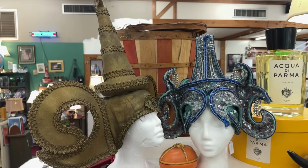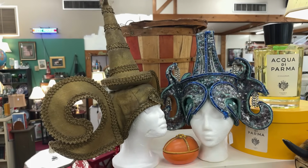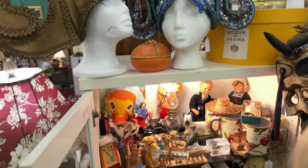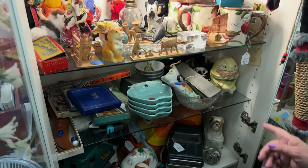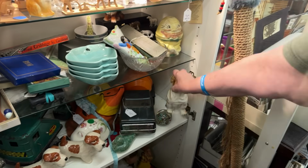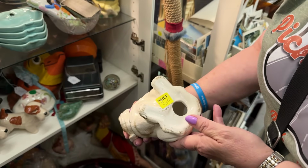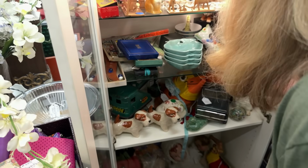Well, these headpieces are epic. I know. That would be good for Las Vegas. I think we can get Tyler and Gary in those. Oh, if only. What are we seeing? I'm looking down here at all the little treasures. I see some dogs. You see that guy there. Cute little bulldog. He's got a look on his face. Yeah. No marks. I don't know who makes him. He's kind of fun.